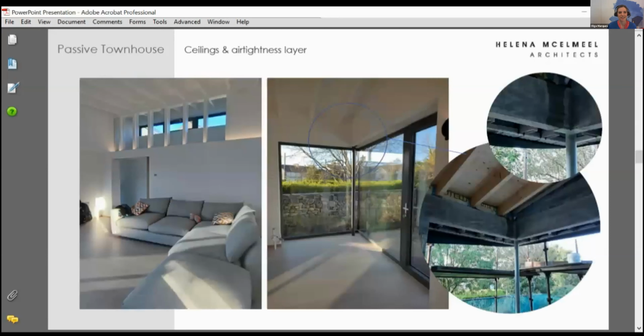Next slide, thank you. Here we're seeing a corner window detail. And we've gone to great lengths with our structural engineer to find a way to support the outer leaf while not creating a huge thermal breach with, like, a crazy steel plate bridging the cavity, for example. So we're using steel angles that are thermally broken and just slightly customized to allow a little bit of an overlap between the insulation and the window frame as well.